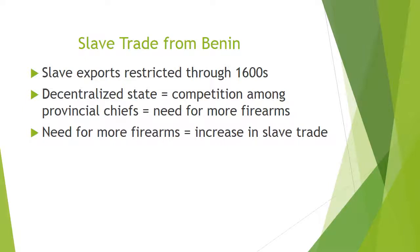Now, slave exports remained restricted during the following 200 years when Benin was a strong centralized state. Under several weak kings, decentralization set in. Provincial chiefs began to compete with each other, and the more they competed with each other, the more they wanted guns so that they could get the upper hand. To buy more guns, toward the end of the 1600s, a weak Benin palace lifted the restrictions on the slave trade. Even more weapons were purchased and slaves were sold during a civil war in the first half of the 18th century. But the kingdom reunified, and the palace never lost complete control over Benin's trade with the Portuguese.